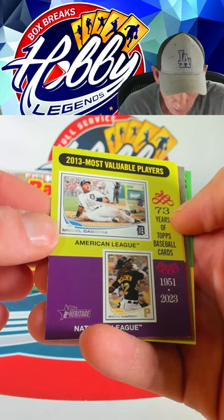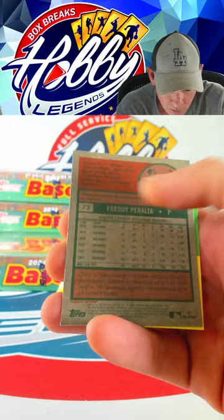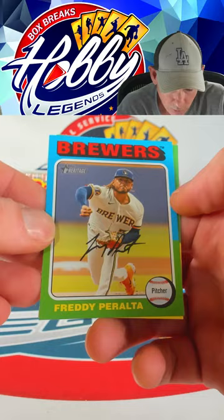Highlight from the 2013 Most Valuable Players with Miggy Cabrera and Andrew McCutchen. That was the year that Miggy won the Triple Crown. Freddy Peralta on the low number short print.